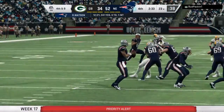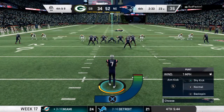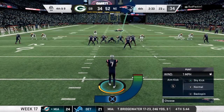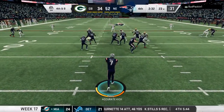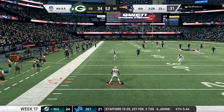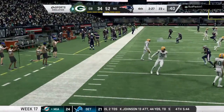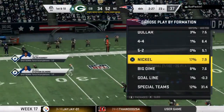They went with the dime look that time on defense, just flooded the field with defensive backs, blanketed everyone, took away all the passing angles, thus the incompletion. He gets us away. It's a good one, drawing toward the sidelines. And no return here. Where will they spot it? They say just outside the 20-yard line.